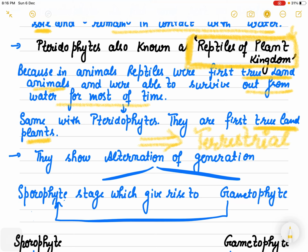Mark these kinds of things differently in your notebook, so that at the time of revision you can put stress on them.